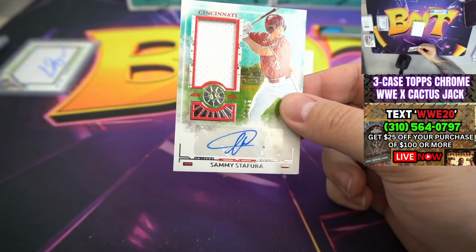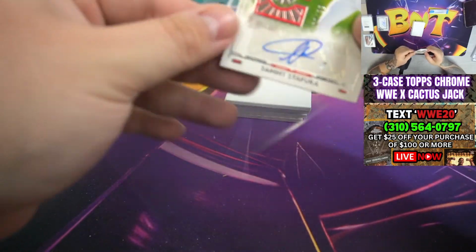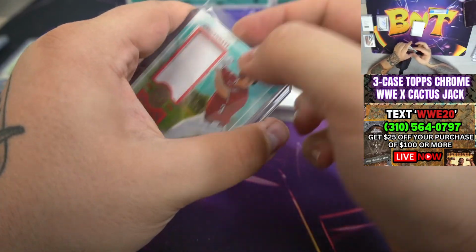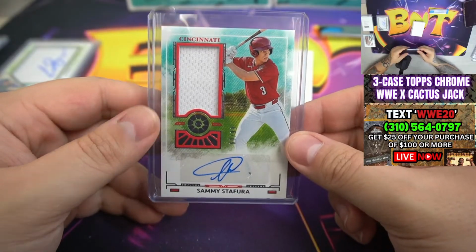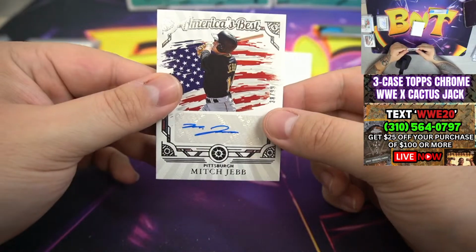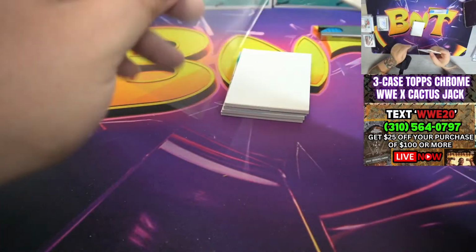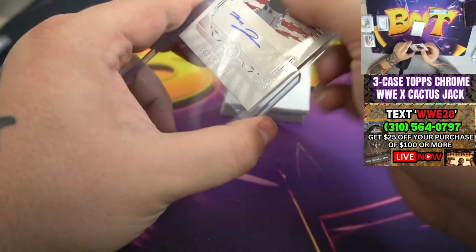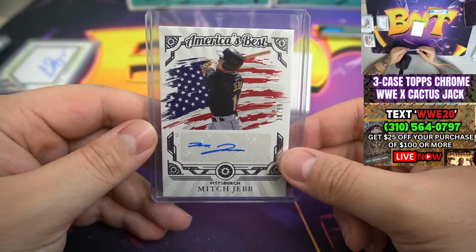Sal Stewart, that's 60 out of 99 on the patch auto. That is still Reds edition. He was the big piece going to the Pirates in the Hayes trade, but this one will go to Cincinnati. That's it on the patch auto. America's Best Auto, Mitch Jebb, 38 out of 99 for Pittsburgh. Pirates on the board with a nice auto.